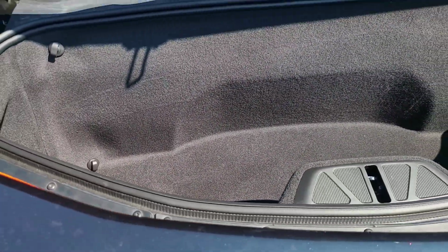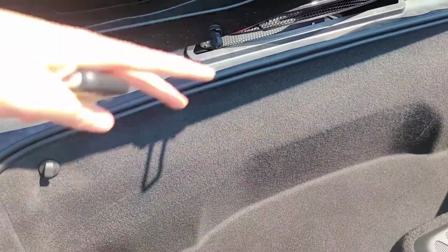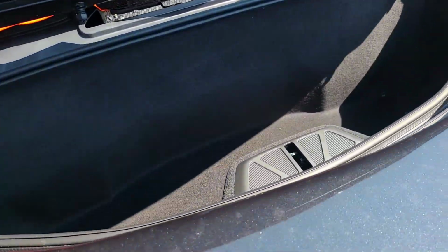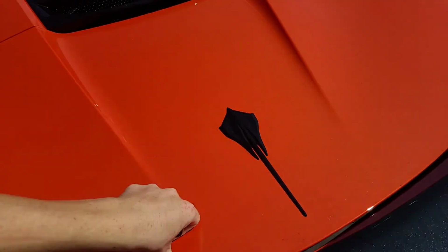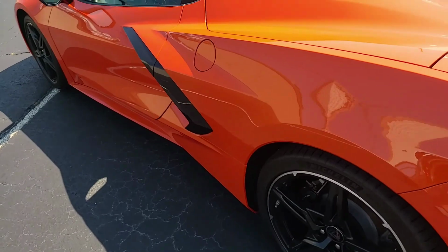I mean, it's not a ton of space. You might be able to get one small person in here, like 4'8" or smaller. You could probably fit back here. Other than that, a few grocery bags, but not a lot of stuff is gonna fit back here. And we'll shut that. It actually self-closes. You just gotta close a little bit and it takes the rest away.